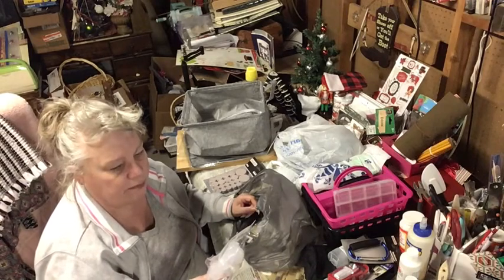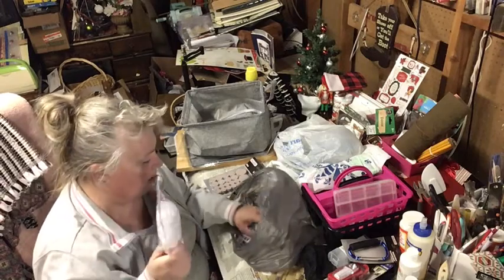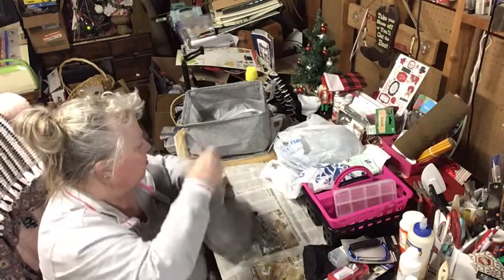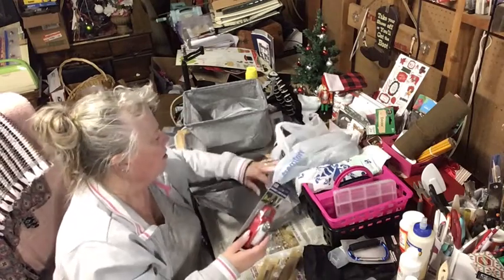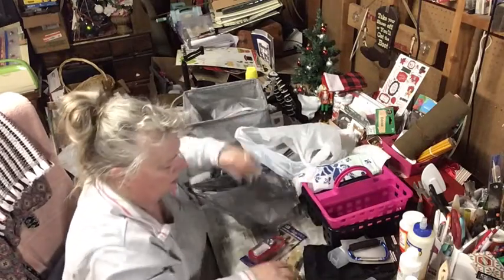And it has 8 compartments. So I grabbed 4 of those. So these will go upstairs. Actually, all this stuff will go upstairs, except for this. The car stuff is down here. But this other stuff I'll take upstairs and figure out what I'm going to do with it.